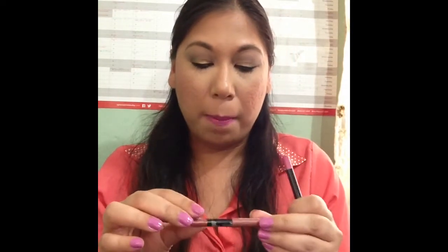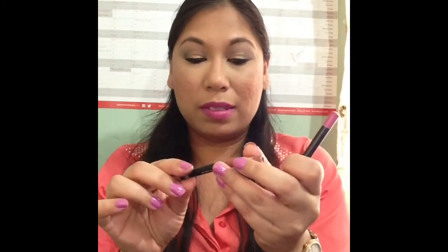Let's get on to lips. So for lips, we're keeping it simple. 2 lip liners again, and this is my Makeup Forever 3C. I pretty much just sharpen this once a week because, well, it works that well. So this is maybe a whole month plus there. So that's what it looks like.